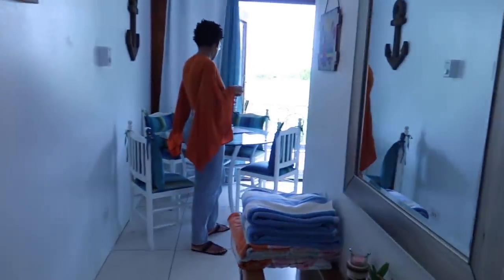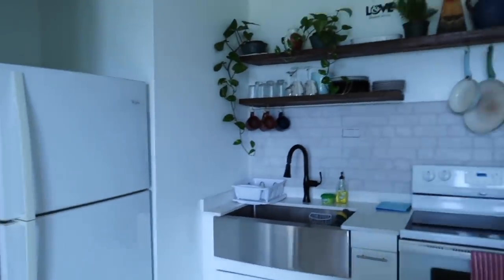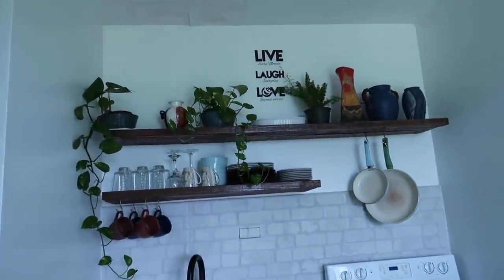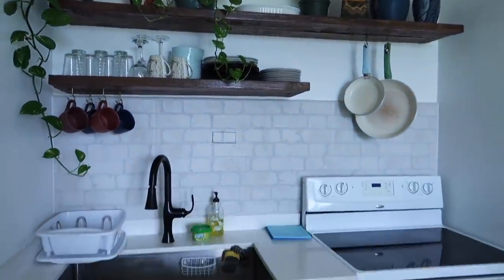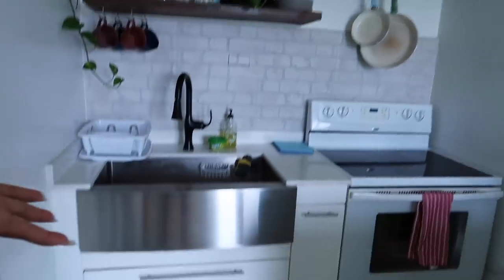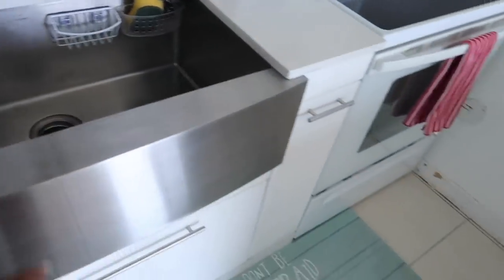All right, and let's head on into the kitchen and living area, which you already saw a little bit of. The kitchen is a small, cute nook. But they have open pantry, which I love. I think we've talked about it before. Let me know if you would do this style. And I love the farmhouse sink. Anyways, guys, you know this stuff.